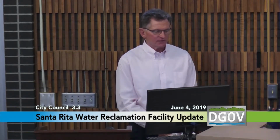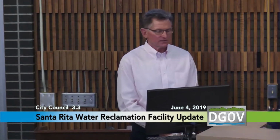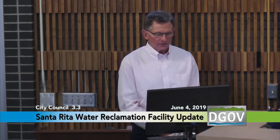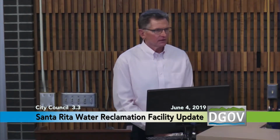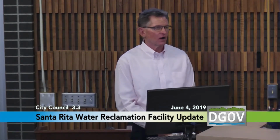We had to do some asbestos abatement on the existing headworks and sludge storage building. And then we replaced a lot of the old equipment and piping. So we replaced the polymer feed system, the master dewatering pumps, the return activated sludge pipes, the thickened waste activated pipes. So all this equipment was 30 plus years old.